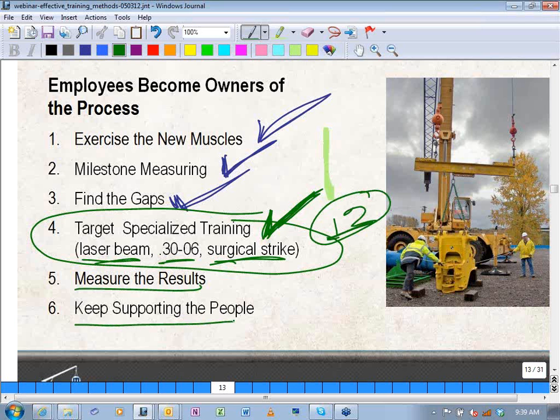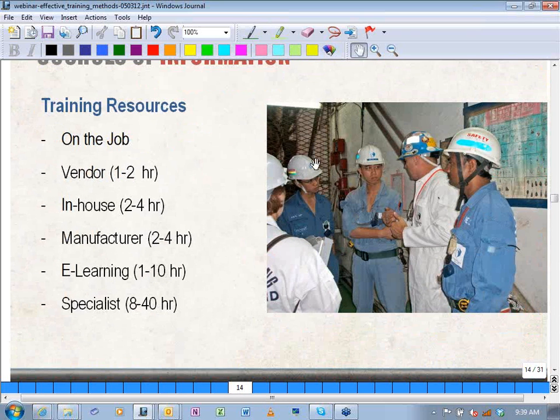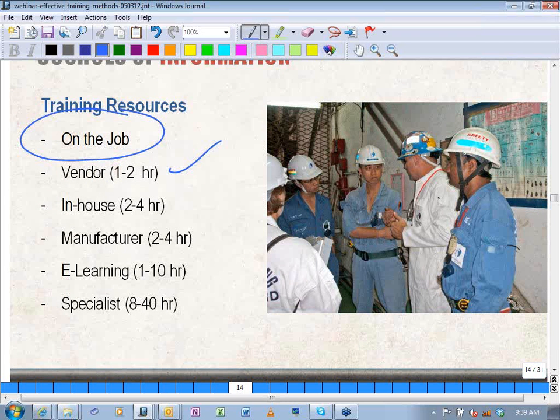Measure the results and keep supporting people. Certainly we've chatted about that. There are different ways to get the training accomplished. In some cases, OJT is certainly still a popular way. Vendor training can be on for specialized products. I know Crosby and some of the other folks do product training, which is great. It's not a lot of application training, but it's about the special elements that we're supposed to consider when we're using their product, and we certainly should adhere to that. So local rigging shops can provide some of that type of training.